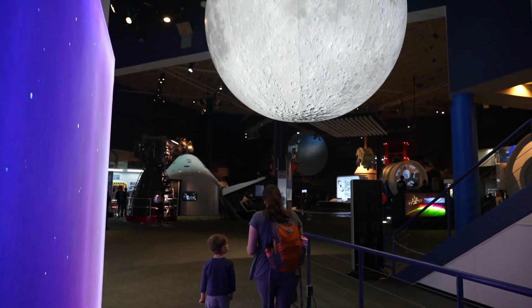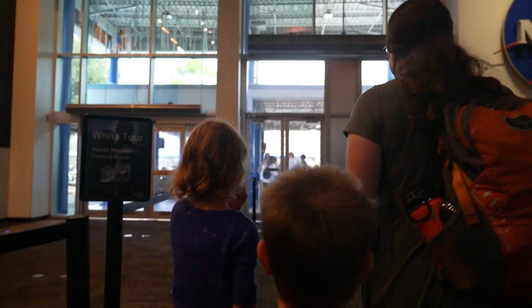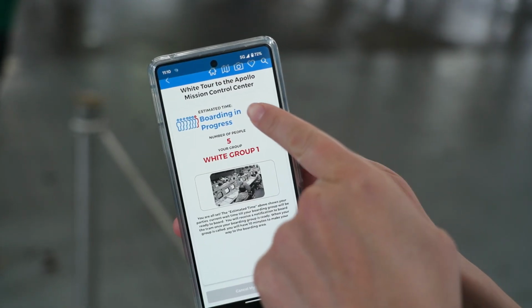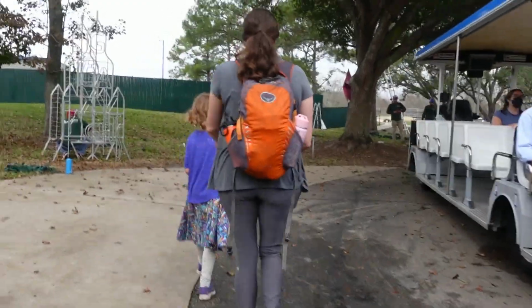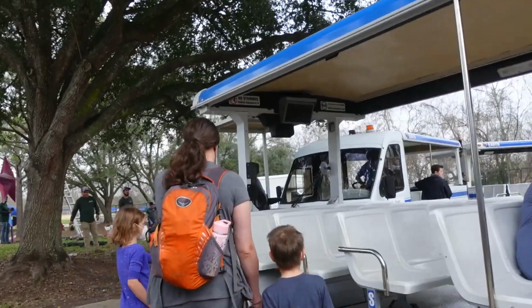Everything is incredibly fascinating, but the best exhibits aren't located inside the museum. For those, you have to sign up for a free tour and tram ride out to some other parts of the Johnson Space Center. The easiest way to sign up is with the Houston Space Center app. If you want to see it all in one day, make sure you sign up for one of the tram tours as soon as you get there.